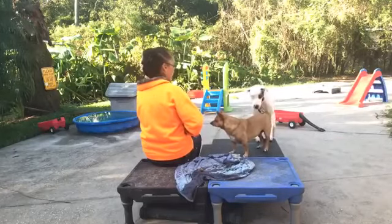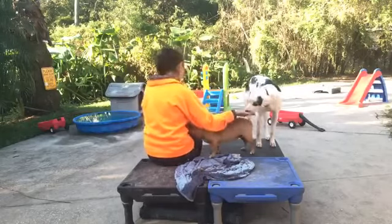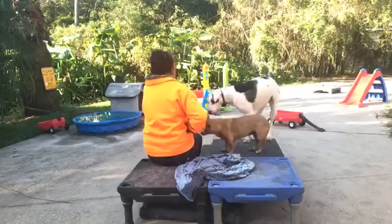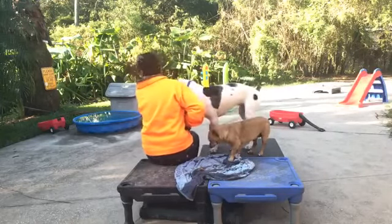Oh, Crash. Crash knows we don't watch TV, though. Oh, I'm awful. All right, so I have to send her back to that slide over there. There's my stock reaction.